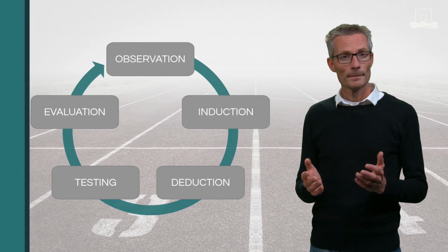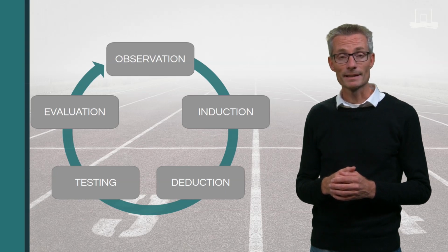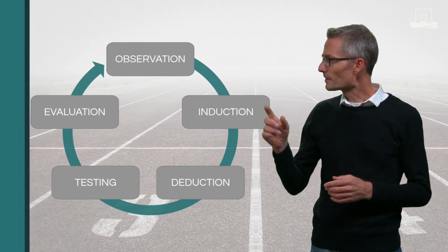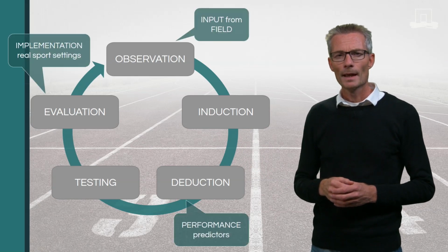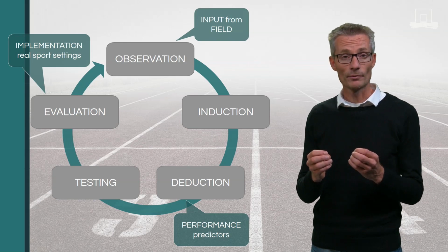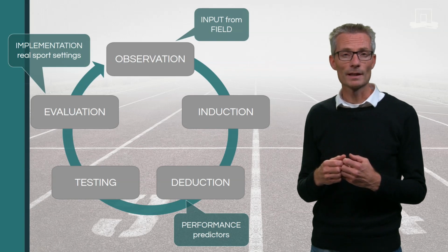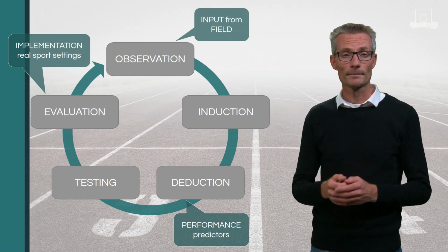In this video, I introduce you to the empirical cycle, the process used in science to expand our knowledge and answer questions via testing of hypotheses. The cycle consists of 5 stages: observation, induction, deduction, testing, and evaluation. In sport nutrition science, it's very important to choose the right predictors or measures of performance. And last but not least, we never conduct our research in isolation. We need people like you to raise questions we can investigate and implement scientific findings in practice.